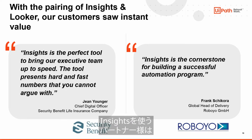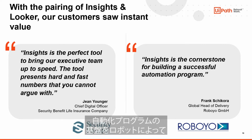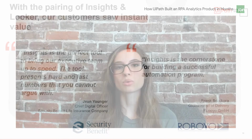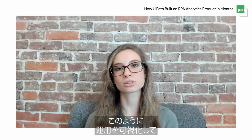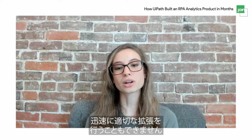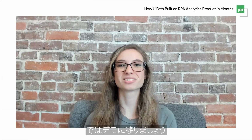Our partners are using Insights to help drive adoption of our products, but also help our customers understand how their robots are performing and building that cornerstone of a successful automation program. Without being able to drive that operational transparency, but also view those business benefits, they're not able to expand as quickly and as accurately. And so let's jump into a demo.